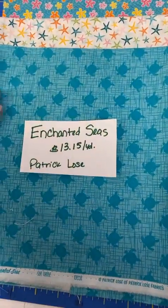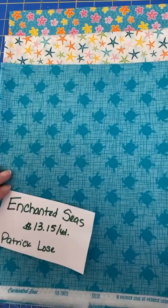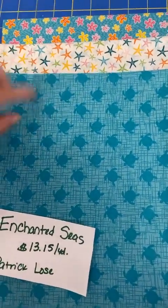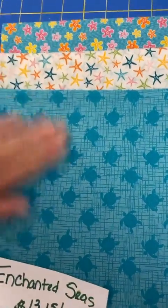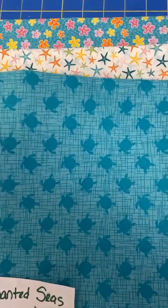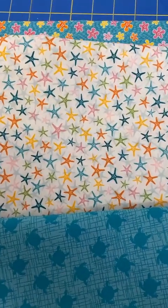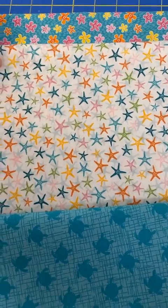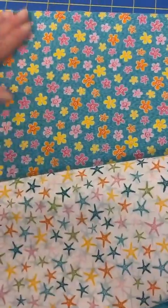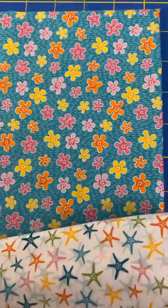Okay, Enchanted Seas, and this is a Patrick Lose fabric, and as always, his are bright colors. We've got turtles here on sort of a hashtag background. They're not as blue as what's on camera. Yeah, they're more of a tealy green. And then you've got the starfish, the multicolored starfish on a white background. They are all different colors, the oranges and the yellows and the aquas and the greens and pinks. And then you've got little sea anemones, can't say that word. But anyway, they're little sea flowers.